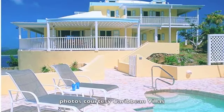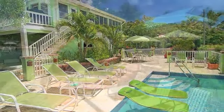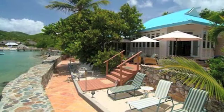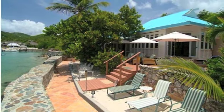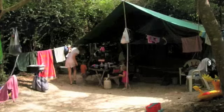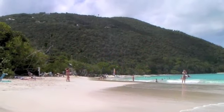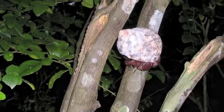There are many options when it comes to staying on St. John. You can rent one of the many villas on the island or stay at the Westin or Caneel Bay luxury resorts, both of which offer water sports activities on site. On the other end of the spectrum is camping at one of the 2 national park campgrounds located at Cinnamon Bay or Maho Bay. This option puts you closest to the beach and lets you experience island wildlife up close and personal.